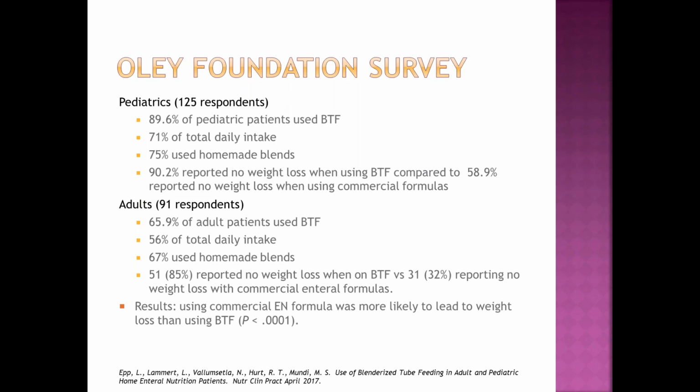One thing that was important that we noted here is that 90% of the pediatric patients were not losing weight when they were using the blenderized formula, compared to around 59% who said that they weren't losing weight with commercial formulas. So quite a few more kids not losing weight with the use of blenderized feeding.